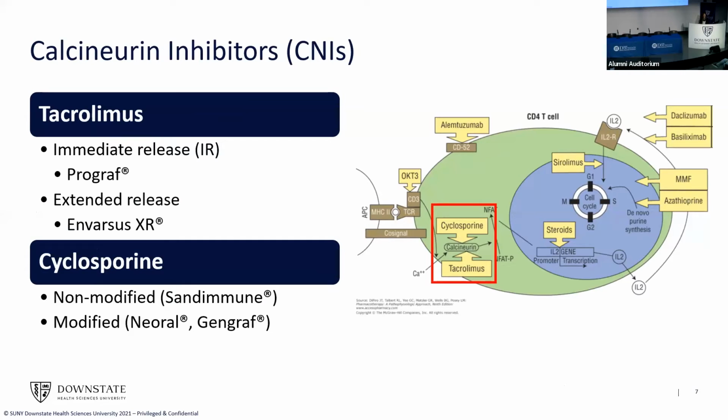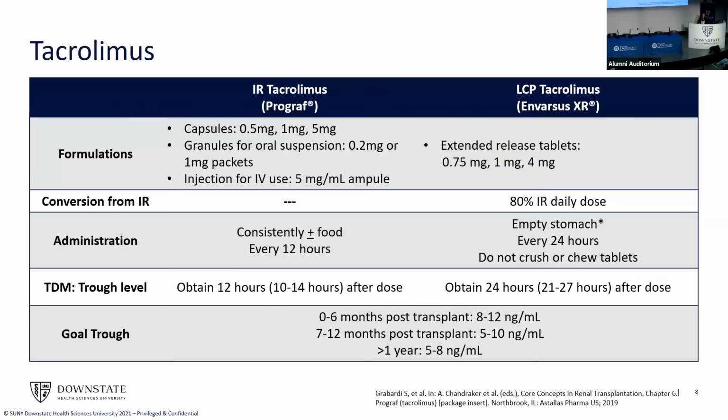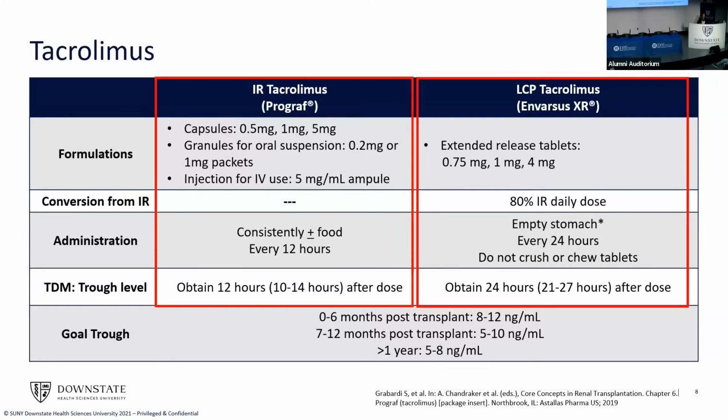There are slight differences in mechanism of action. However, as we can see in the picture to the right, we have our T cell, which is a main player in the rejection pathway. So many of our immunosuppression agents will work on preventing this T cell activation. With calcineurin inhibitors, both Tacrolimus and Cyclosporine will form a complex with calcineurin in order to prevent the activation of nuclear factor of activated T cells. This will block interleukin-2 and other cytokine production and therefore inhibit T cell activation or proliferation. When looking at Tacrolimus, the major takeaway points in the differences between immediate release versus the extended release are the following.